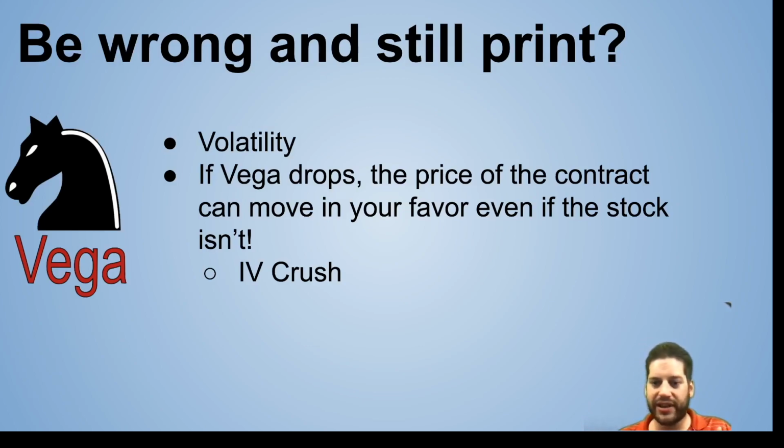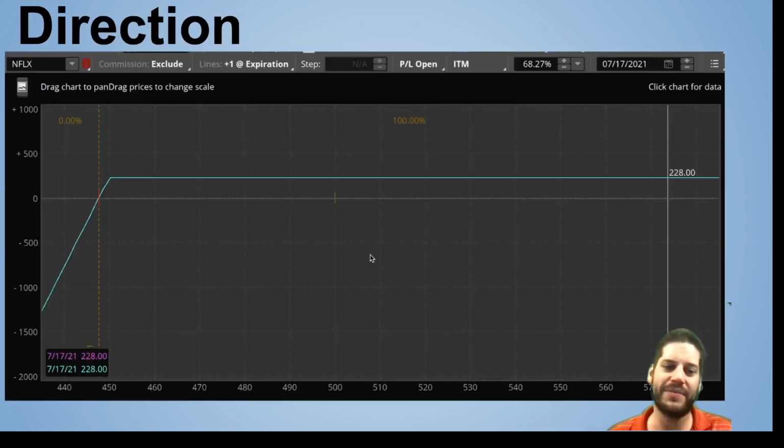You can sell contracts in a high IV environment, and then once IV contracts, that contract could be worth a fraction of what it was. You can turn around and close that contract right there. It's also called IV crush. You'll see people that buy premium say, learn about IV crush and how to avoid it, because this is one that can make you an instant winner. So Vega, another knight that we have out there working in our favor.